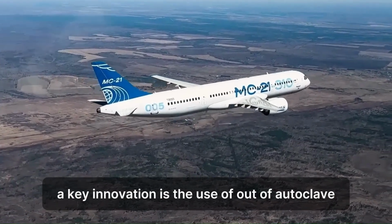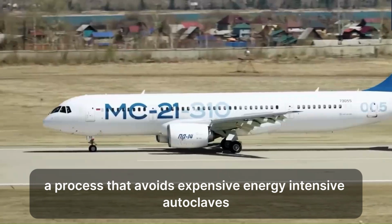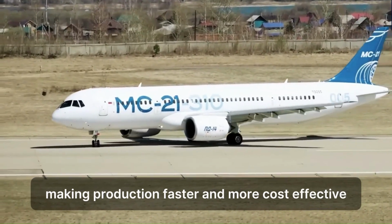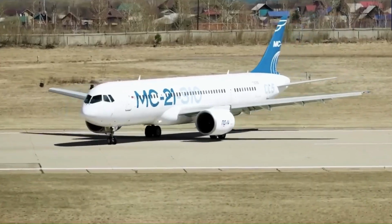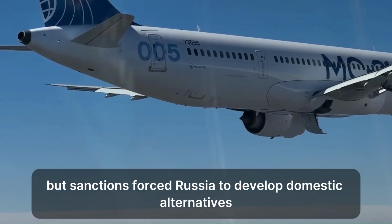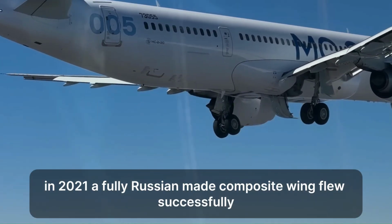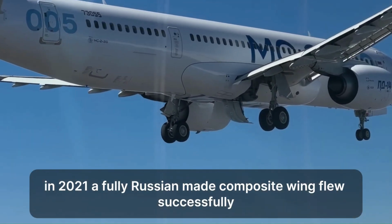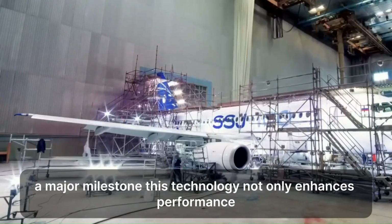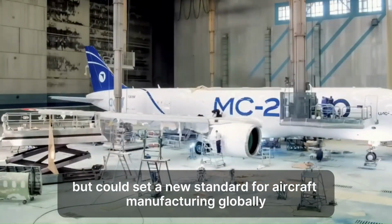A key innovation is the use of out-of-autoclave composite manufacturing, a process that avoids expensive, energy-intensive autoclaves, making production faster and more cost-effective. Initially, Western suppliers like Hexcel provided composites, but sanctions forced Russia to develop domestic alternatives. In 2021, a fully Russian-made composite wing flew successfully, a major milestone. This technology not only enhances performance, but could set a new standard for aircraft manufacturing globally.